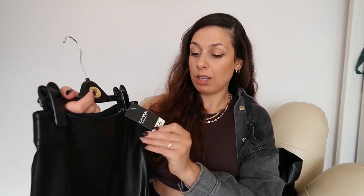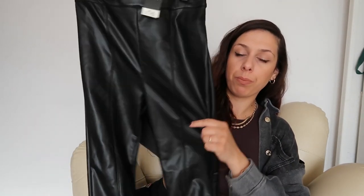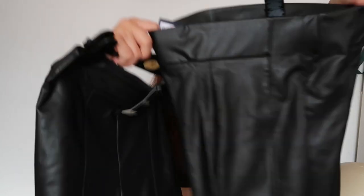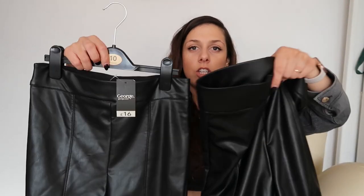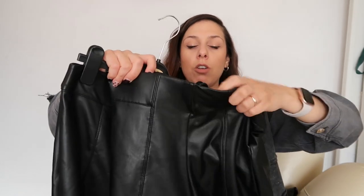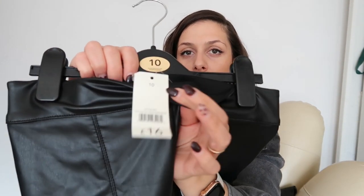Now I want to show you the ones I got from Asda. So this one is the one I got from George Asda. This one was 22.50, and this one is 16 pounds. So you've got similar, you have the stitching in the middle, just the waistband is different. This one starts from here, and it's kind of folded, so they fold the elastic band. And this one, you can see the elastic band on the inside, which is my only concern, because I don't like to see the elastic band from the inside when I wear it.